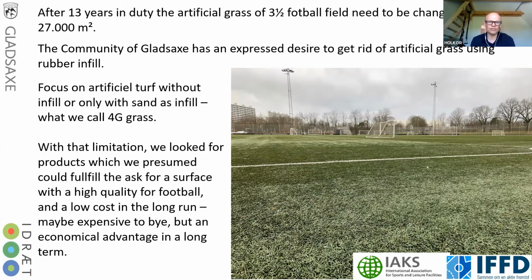They should have been changed already. Since we started the project, the community of Gladsaxe has made a policy about sustainability, saying that we will not in the future accept rubber as infill in artificial grass, as the new EU regulations are going to tell us.